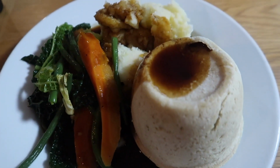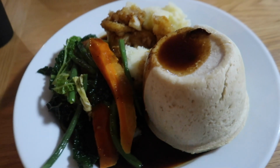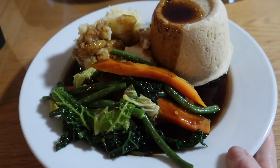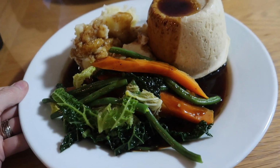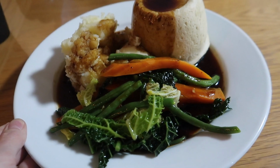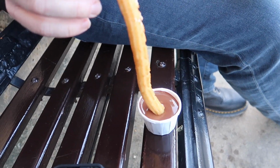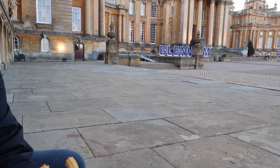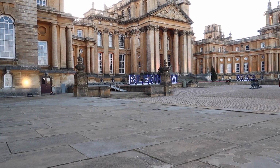So Steve and I recently had a weekend away. We went to Blenheim Palace, and this is one of the meals out we had. This was a gammon and onion suet pudding. It was so good. And then when we were at Blenheim Palace, we also had some churros with hot chocolate sauce to dip in. It was freezing this weekend, but we sat outside and enjoyed those as well, so I just thought I'd pop them in.